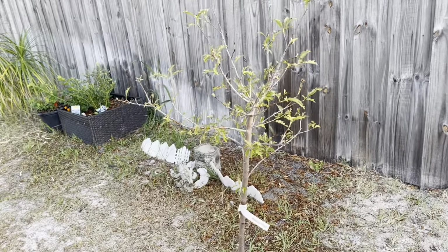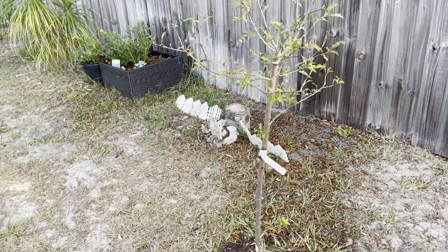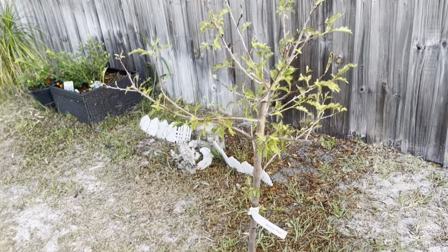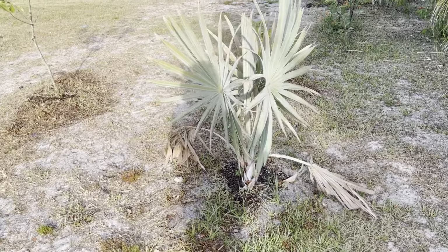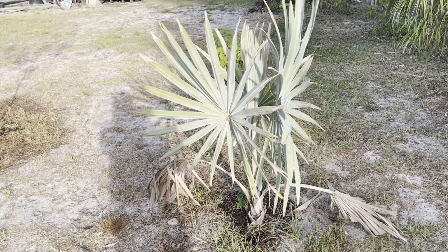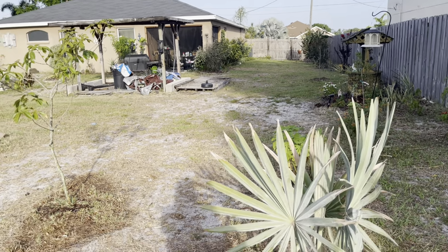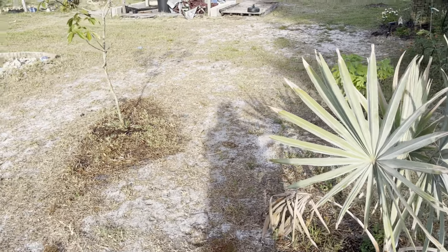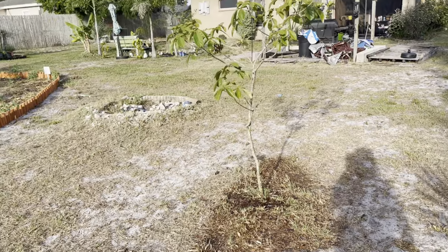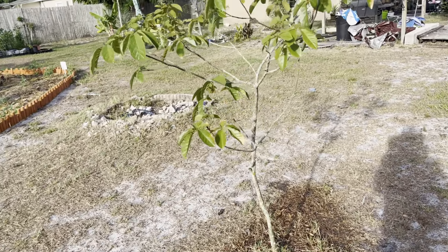Hopefully as my neighbor's oak tree gets big, because it drops all of its leaves in the winter, it provides more shade. This is I think a Bismarck palm. Gets really big and beautiful. My neighbor has one across the street and it's absolutely gorgeous. Slow grower. Not sure what this one is. This was one of the original trees that were on the property, and we did leave it.